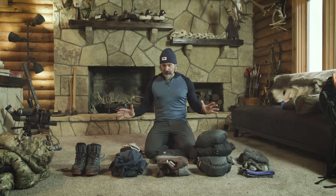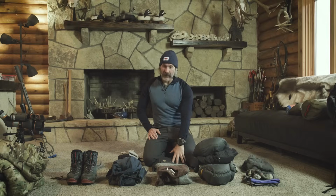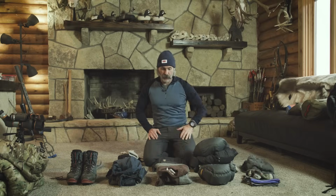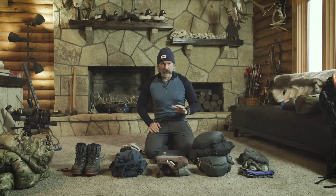It looks like I have very few items here, and I basically do because I hunted with camp on my back this year. If I was going to be in a place for 15, 20, 30 days and I was going to do a true base camp, I might have slightly heavier down jackets than I have here. I might have an extra pair of pants and another sweater. I might even have an additional rain jacket. But since I was hunting with camp on my back, literally kitchen, food, tent, sleeping bag, all my hunting stuff, glass, everything.